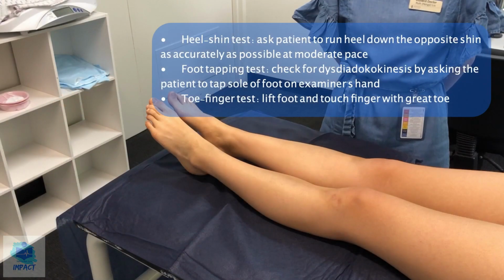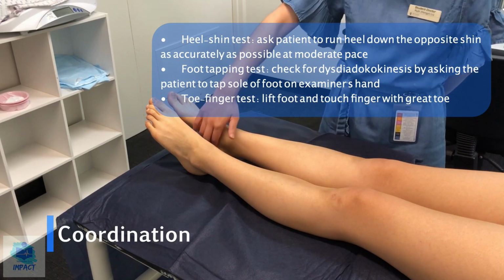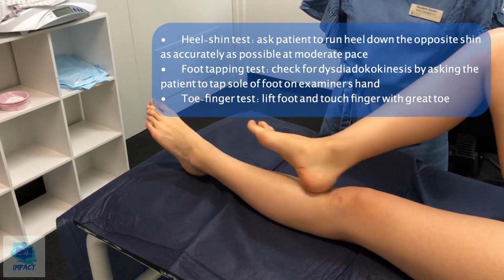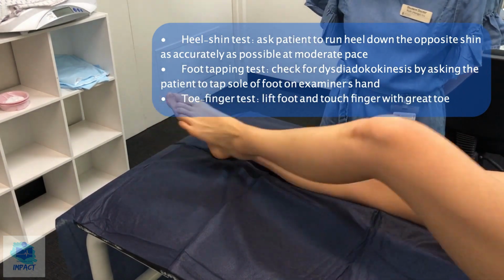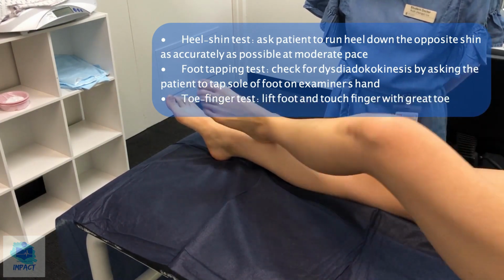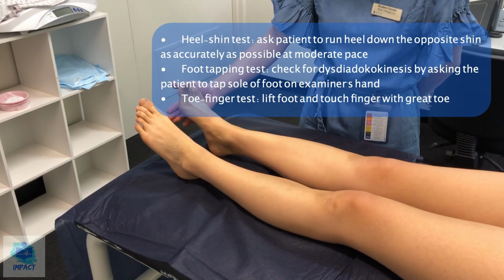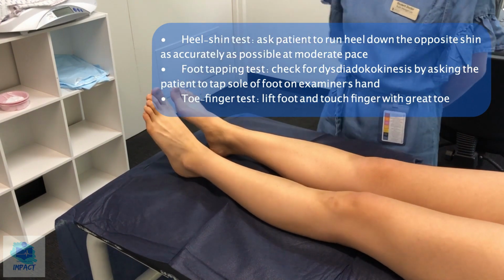Okay, so now we're just going to test your coordination. So can I get you to run the heel of this foot down the shin of this one? Yep, and up, and down, and as fast as you can. Okay, great. And now can I get you to repeat with the other foot? So up and down, as fast as you can. Okay, great. So you can relax now. And now can I get you to tap your feet against my hand as fast as you can? And this one as well, as fast as you can. Okay, great. That's normal as well.